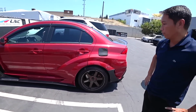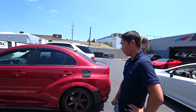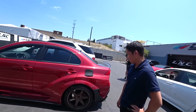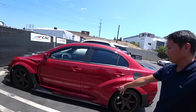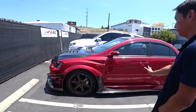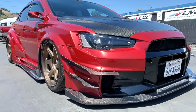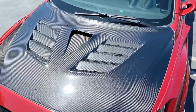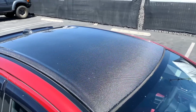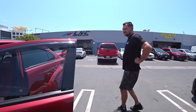Yeah, these are the Vogue T37s, 19 by 11 inches all around, wrapped in 305/30/19. Wow, those are some wide tires. Wide Hankook tires on it. You got the Varis wide side skirts to go with the wide body, it ties in together. You got the Varis canards, and you got the Varis hood on it. So basically, the interior is beautiful. It also has the complete carbon fiber roof on it. So lots of carbon fiber goodies. And then obviously a fully redone custom interior.